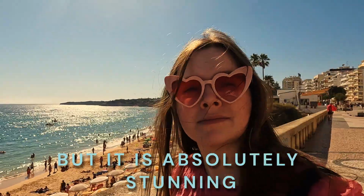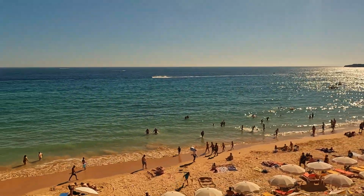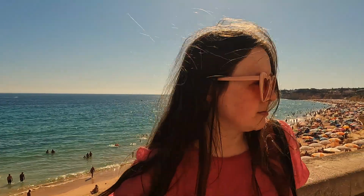But it is absolutely stunning. It's a stunner of a beach, and look at the colour of the water, I mean, that is a bit ridiculous. It's that really fine, soft sand. It feels nice on your feet. It's not scratchy. It's just beautiful.